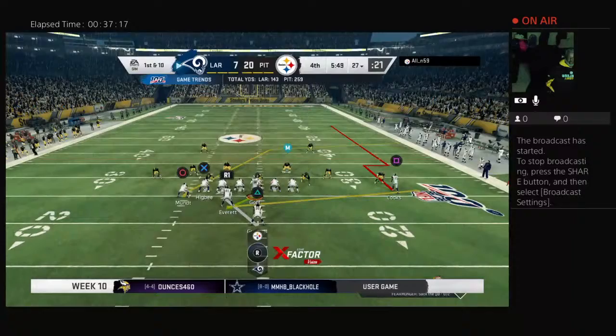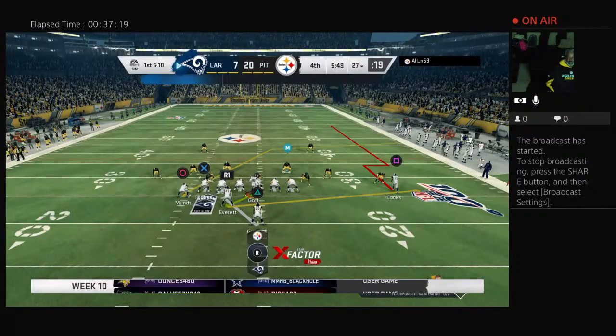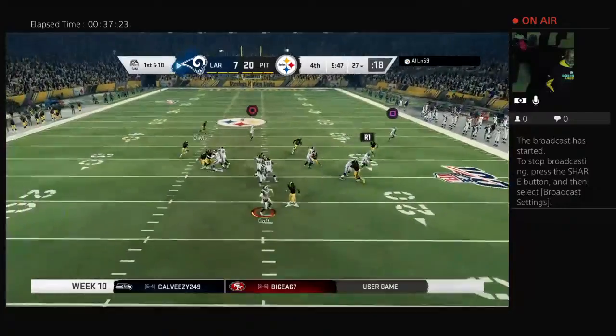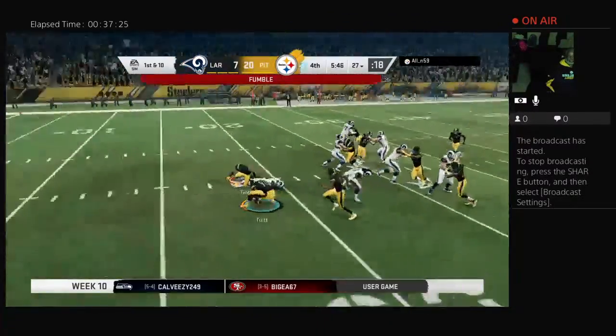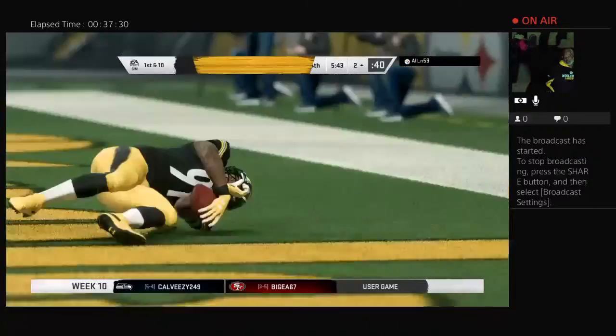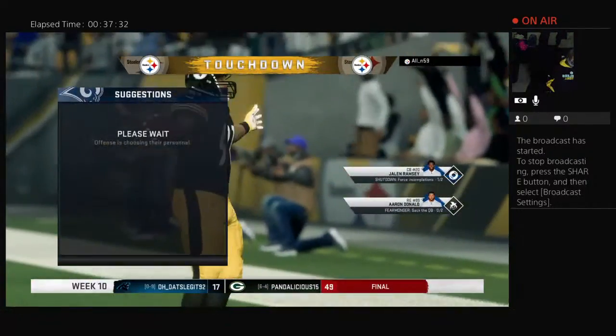Set to begin their next drive, the Rams offense at the line. And they're coming off a 3-and-out, my friend. I think they've got to look at that play. Nowhere to go here. He lost the football. And it's picked up by the Steelers. And he's in for 6 and a Steeler touchdown.